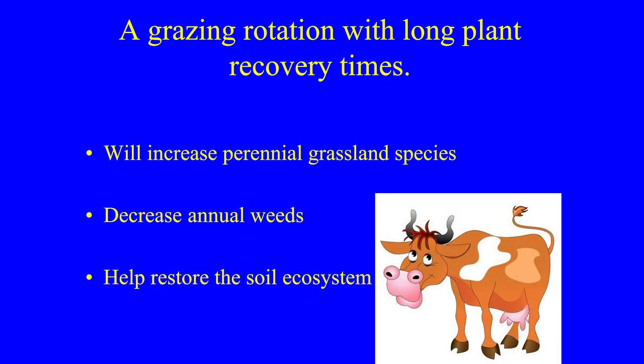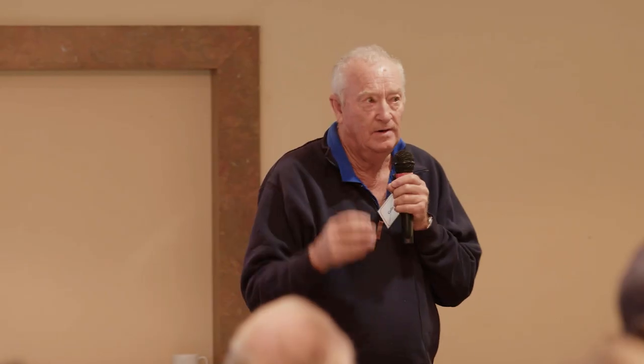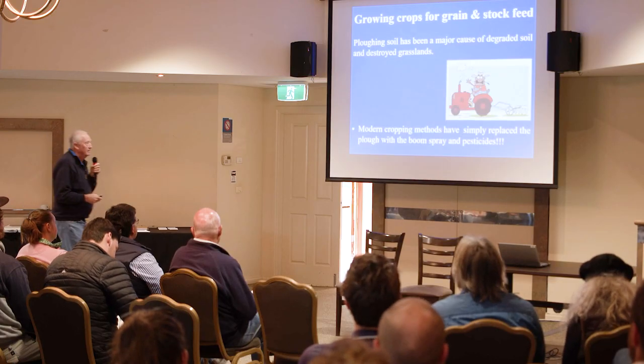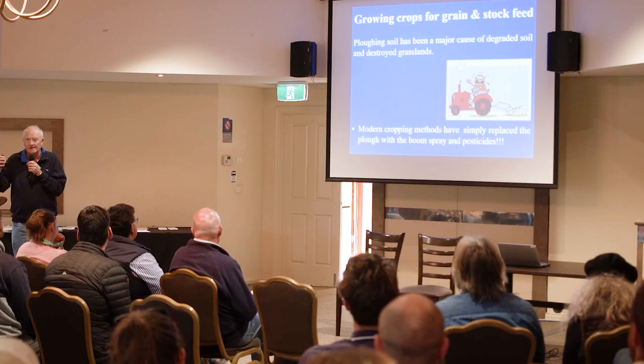So a grazing rotation with long plant recovery times, and I stress long plant recovery times, will increase perennial grassland species, decrease weeds, and help restore the soil ecosystem. That's just what we're doing at home. We run mobs of about 2,500 adults. When we've got cattle, we put them with the sheep and look at a 3 or 4 month recovery period for the plants. I'd suggest here in the drier environments, you need a longer plant recovery period than that. I'll leave that to the other people talking about grazing. So I've told you just about enough to make yourself dangerous to yourself.